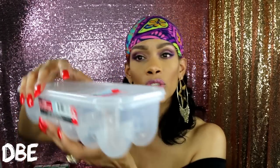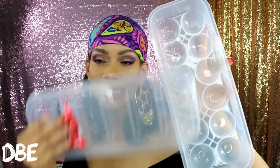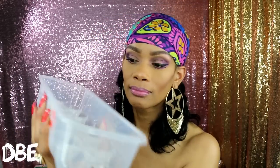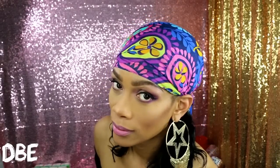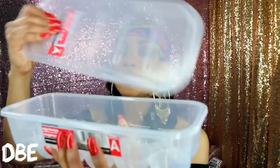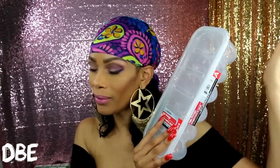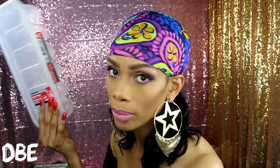Picked up one of these full of eggs in the refrigerator. Although this lid, I guess it's just supposed to sit on there because it doesn't lock or anything like that. You just pull it out with your finger. But this is cute. I was thinking about storing some clean beauty blenders in here, or just putting your beauty blenders in there, put a top on them and put them away wherever you put your stuff away. I don't know, maybe, whatever. Eggs are beauty blenders. Who knew?